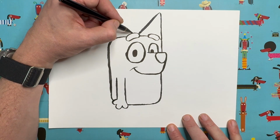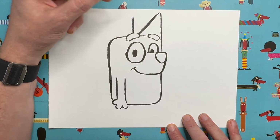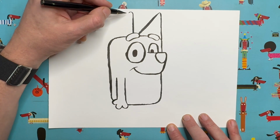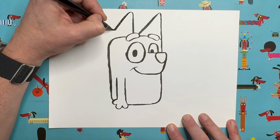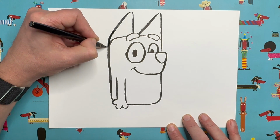Then we're going to do exactly the same on this side. So let's start about here, I reckon, on the eyebrow. We're going to go dead straight up, curve it around again. And this time we're going to go right here, so we join up with this curvy bit here. So we go dead straight down, and then right at the bottom we can just curve it around so it runs into that.